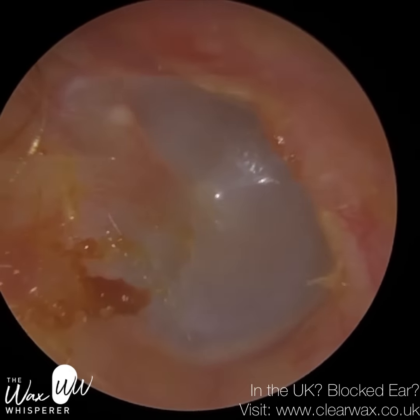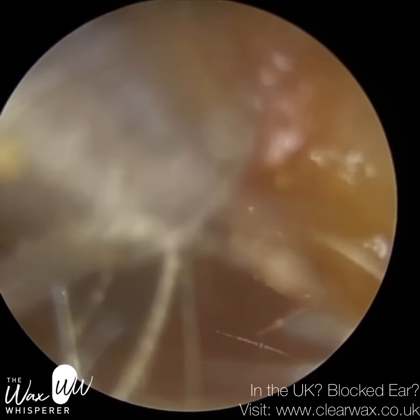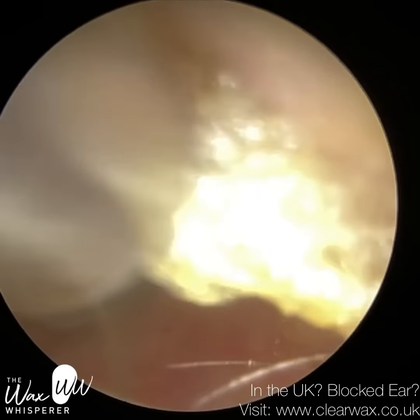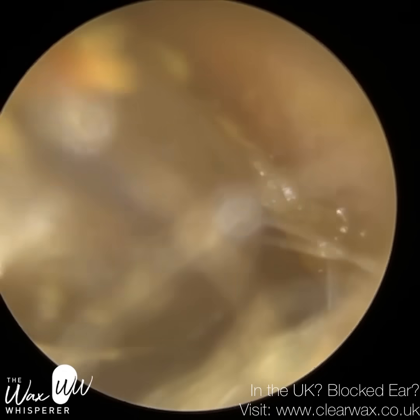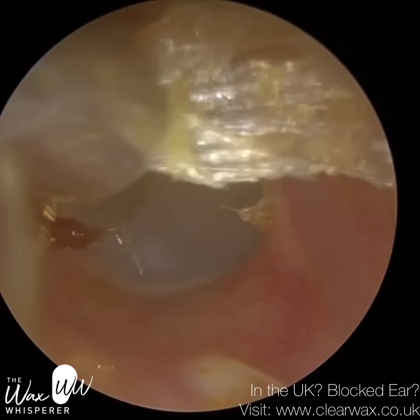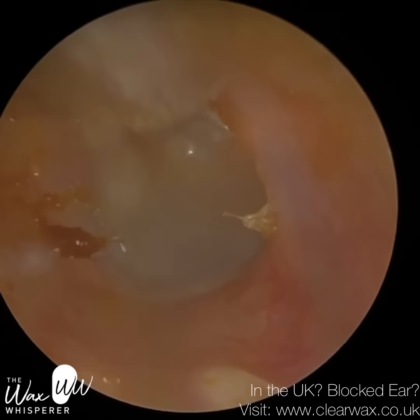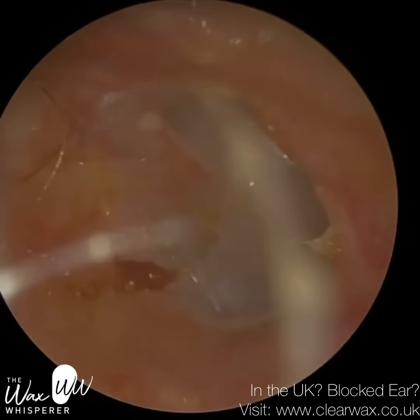So that's the eardrum. There's a bit of sticky wax lining and coating the eardrum. We're going to leave that. You've got to weigh up the risk benefit ratio. Me trying to remove that bit of sticky wax in the eardrum is not really going to improve matters, and if anything, if we're not careful, we could perforate the patient's eardrum, which we certainly don't want to do. So I'm just mopping up near the entrance now.